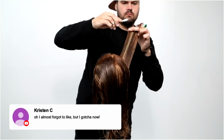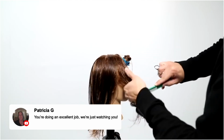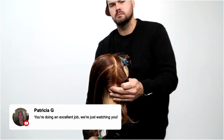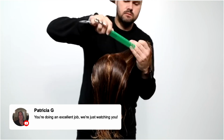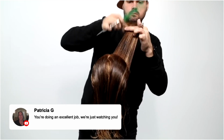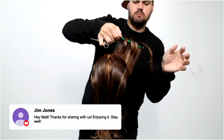So now we're working on the right hand side. The only difference is you always want to free up that bottom, that elbow, when you're cutting concave shapes. So I'm standing in front of the head, pulling everything to me, which tends to be a little bit easier anyways because you're pulling it towards yourself. Anytime you're pushing away, it gets a little bit harder to stay consistent. So notice it's just a straight line across.